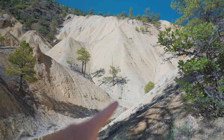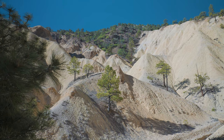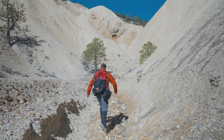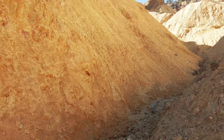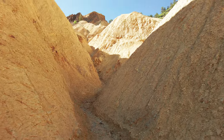Okay, so what I'm thinking is going over there, through there, up there, and then up along there to get up on top. I won't lie, these walls are intimidating. I know there's probably flash floods around here, and I hope it's not in that season right now. A little bit of water at the bottom here, but wow, this is quite the place.